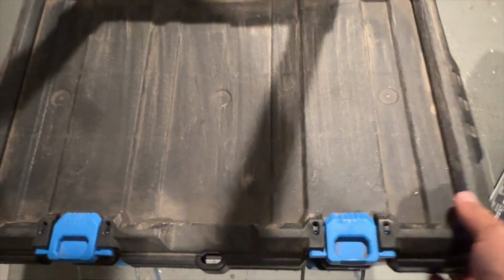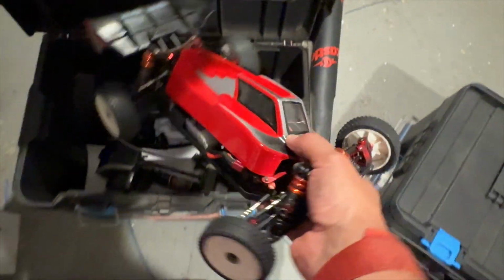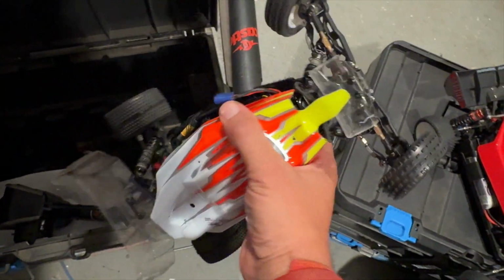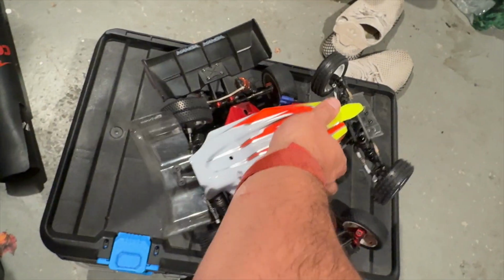It's starting to get cold here in New England, and everything is moving over to minis at RC Madness. So if you want to see some more racing videos, I'll be running the LC12B1. We got Dean Barry's LOSI Mini B here, fully kitted out with upgrades and stuff like that. So I'll be running that.